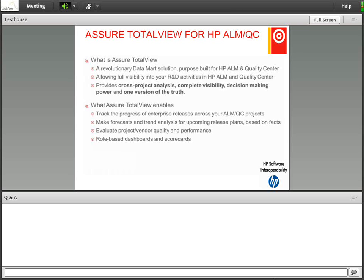And what's really revolutionary is the ability to make forecasts and trend analysis. What we do is we take all the information from QualityCenter a couple of times a day. So we take everything that's changed and we store it into a database. That means that we've got all your history, we've got all those things that your organization has done, and we can then do forecasting and trend analysis based on your previous track record.